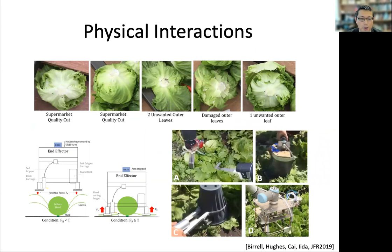So then we come to the next idea of how we can harvest this lettuce. One of the challenges is how we can find the good spots to cut the stem of the lettuce. The lettuce itself is mostly soft, but the only rigid part is the bottom of the stem, and this is where we need to do the cutting. These growers need to sell the lettuce straight to the supermarket after harvest, so having a supermarket-ready cut is the most important criterion for this application.